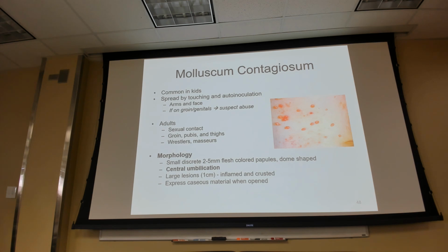Molluscum contagiosum is oftentimes seen with kids, but it also can be with adults. It can be through sexual contact, which if you were to see it on a kid and it's in the groin or the genitalia, we would rule out abuse. Adults, the wrestlers, okay, oftentimes because they have to be all over each other to perform their acts.